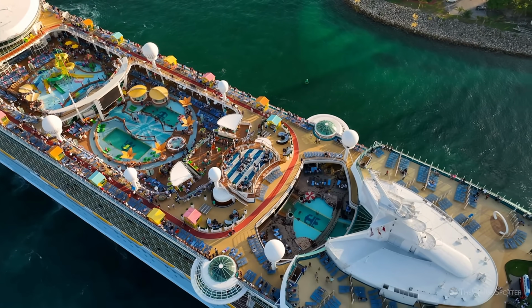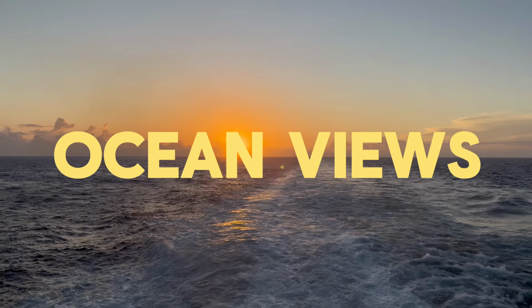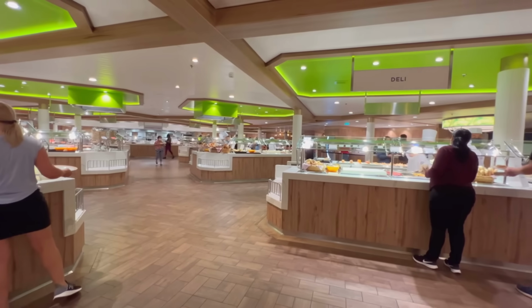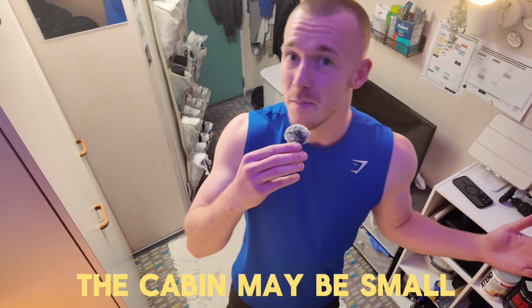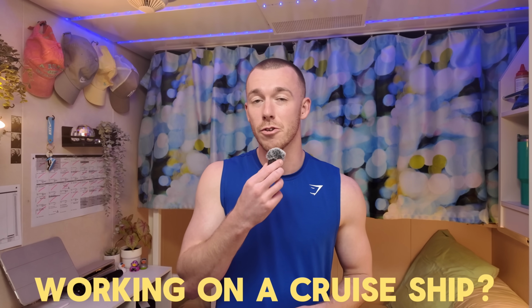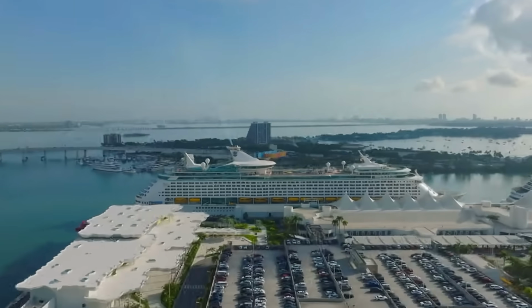Plus, when you step out of your cabin, boom, you've got ocean views, live music, sunrises over the water, and an endless buffet that tests your willpower daily. The cabin may be small, but the experience is massive. So if you're thinking about working on a cruise ship, or you're just curious to see what this lifestyle's like, then my biggest advice probably would be don't let the cabin size scare you off.